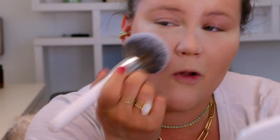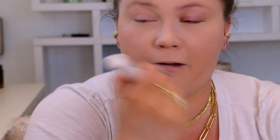I'm just gonna go in with a nice big old fluffy brush here and kind of press it all over and hope for the best. Hopefully I don't have a Kermit the Frog situation. And then I'm also going to make sure that I grab all of that leftover powder I had on the T-zone under the eyes. Just make sure that I buff everything in.